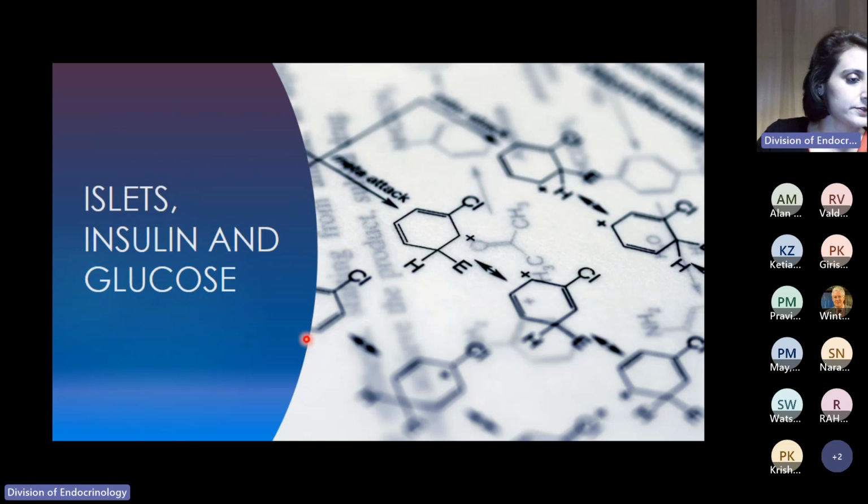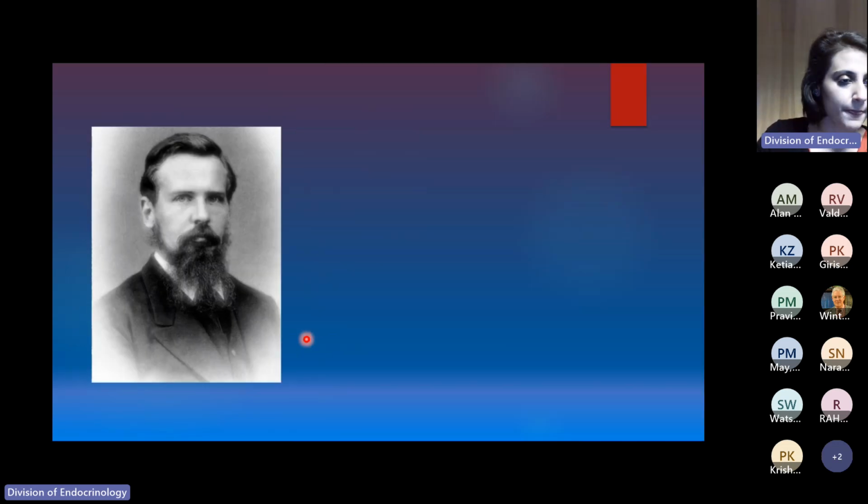So a little bit about islets, insulin, and glucose. The year was 1869, and a German doctorate student in Berlin called Paul Langerhans Jr., who was also a friend of Rudolf Virchow, was working on the pancreas and examining it under the microscope. And he noticed that there were these cells which were very different from the rest of the pancreas.